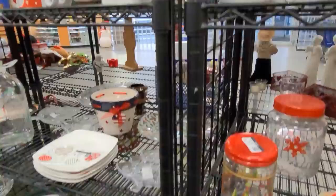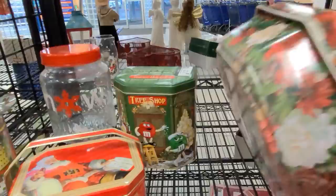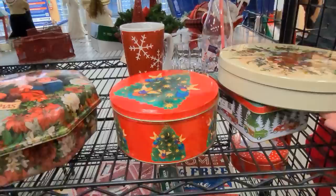There's another one here that doesn't match. Let's see, are there any more? Lots of Christmas tins here. Tins are fun if you are a cookie baker because they are easy to clean, fill with cookies, and give as gifts.